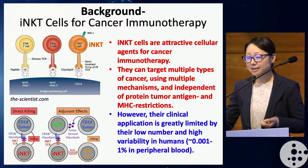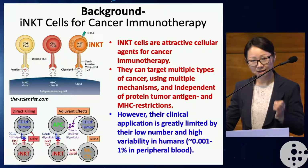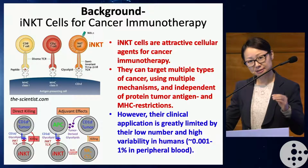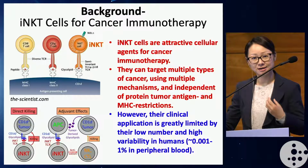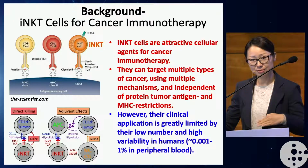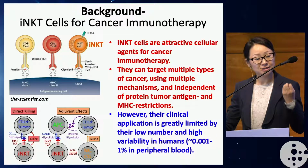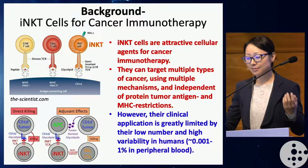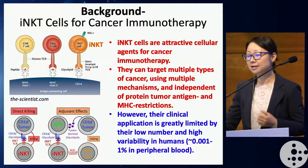By recognizing those signals, NKT cells can make a lot of pro-inflammatory cytokines that are very helpful for boosting the downstream cascade of effector cell responses, including the NK cell response. In fact, they are the most potent stimulator of NK cells for in vivo immune response. And also, the NKT cell can stimulate the dendritic cell and mature them, and by doing that, help the cytotoxic T cell, the conventional T cell side of the response.